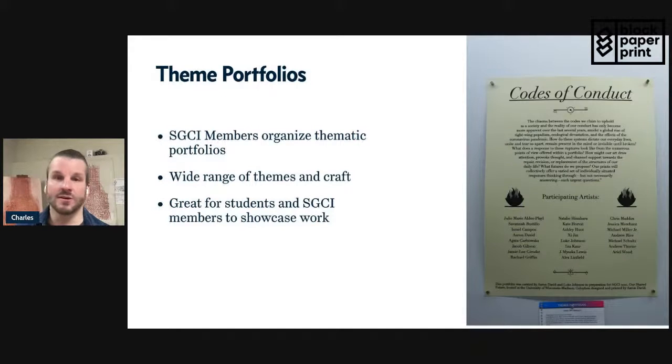And then there are the themed portfolios, right? If you're the type who really loves to soak in images of artwork, Southern Graphics is a really incredible way to expand your mind and see what other artists are doing with the process. So the theme portfolios work like this. A Southern Graphics Council member will organize a portfolio. They'll put a call out to a bunch of artists and say, hey, do you want to make artwork? It's going to be shown at the conference. Those people will say yes or no, probably yes.